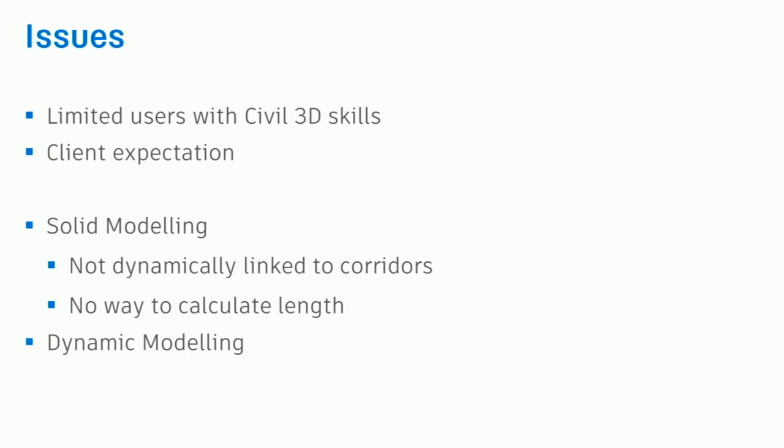Solids are dynamically linked, meaning that if we move the wall, the solid moves with it. That fixes the first problem, and you can also now put the chainage into the layer name, so we're hoping to be able to use that to extract the length. The other one is dynamic updating.